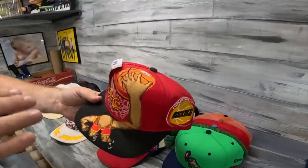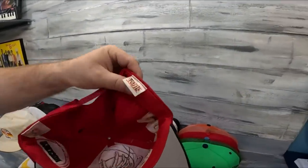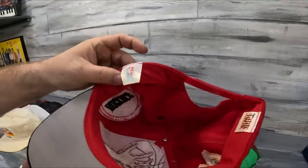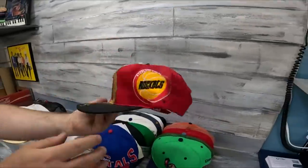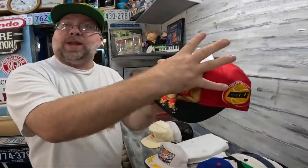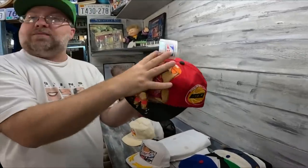Now here's one thing with these kind of hats. Your old school hats are going to have your tags. This Twill NBA right here, made in Taiwan. One thing about these: a lot of what's becoming popular right now are the sports hats that have stuff on the brim or all over. You find an all over kind of embroidery, those can demand big money.